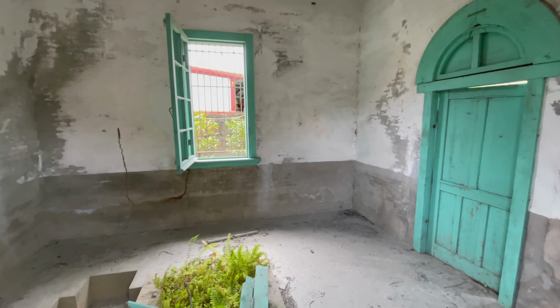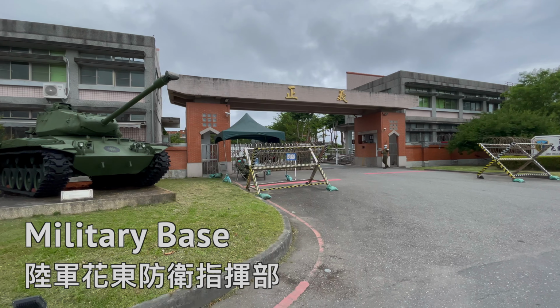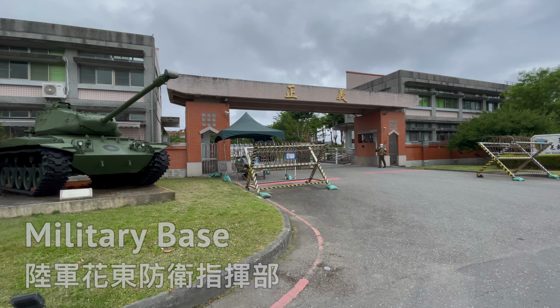This area is quite large where the old POW camp was. It's now a military training facility for Taiwan. But a lot of people drive by it, including me, for a long time, not realizing this was a POW camp during the Japanese occupation of Taiwan and during World War II.